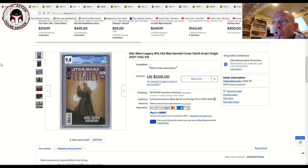Another book that I'd take a look at sooner rather than later is Star Wars Legacy number 16. Obviously, we have the Obi-Wan series coming.